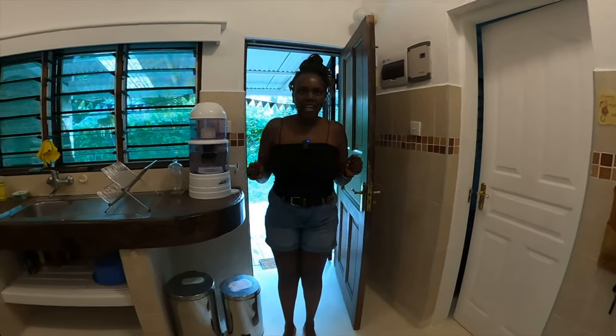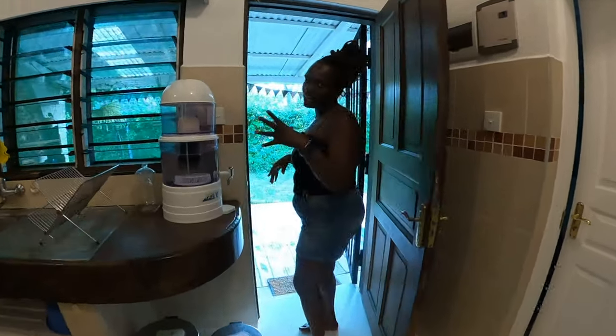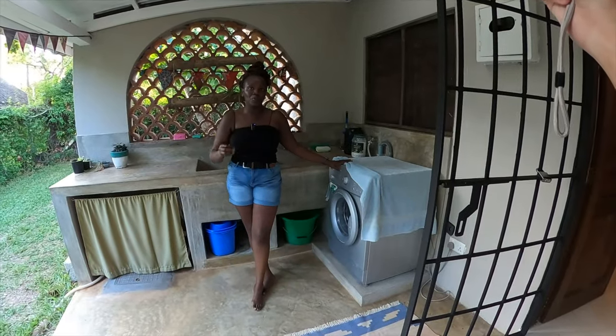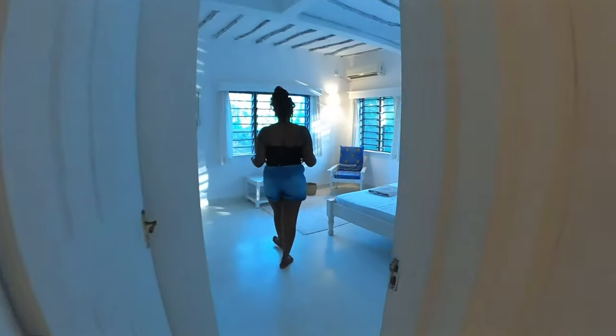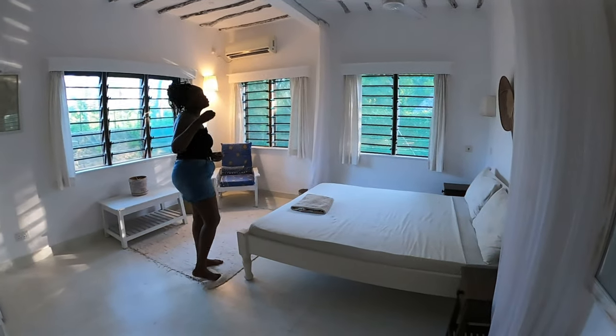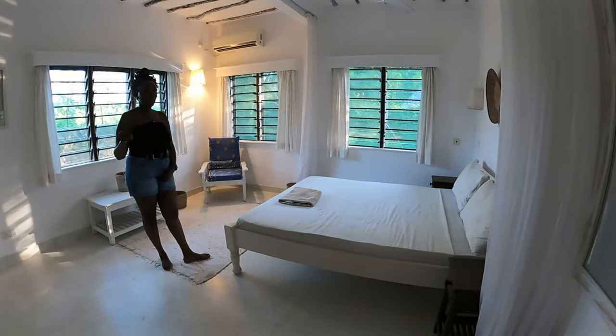Outside the kitchen, you have another veranda out the backyard. There's a washing machine, so this place is very equipped for long stays. Right behind me are the two small bedrooms that I told you about. Let's start with one of them and then head to the other one. One of the many things I love about this place is it has air conditioning, which is so important when you're on the coast.